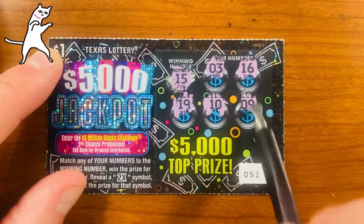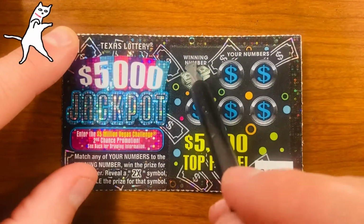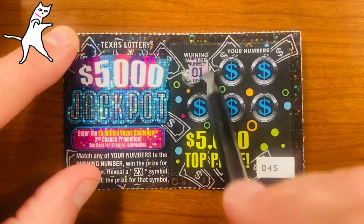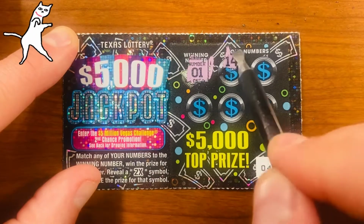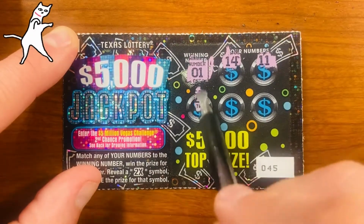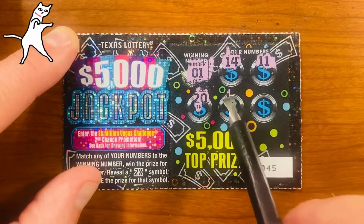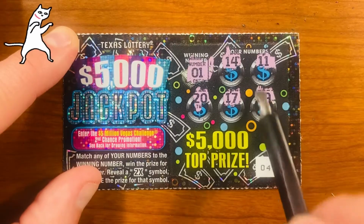10, 9, not a winning ticket. Let's see. Here we go. Winning number on this ticket is number 1. I've never won a lot with number 1. I don't think I ever have, but I can't remember. 14, 11, 20, 17, and 9, not a winning ticket.